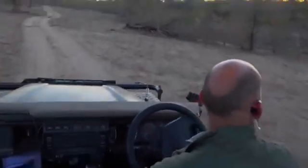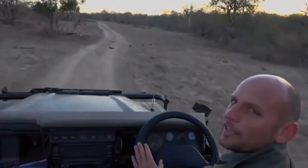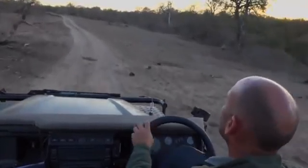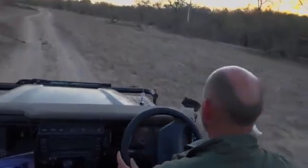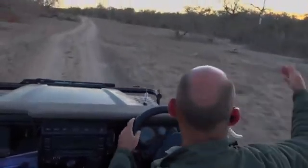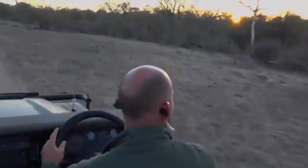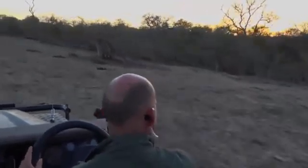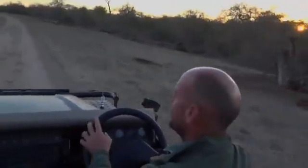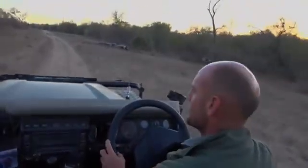Well, it's taken us a little bit longer to get to where we thought this lion came out. He's definitely not walking and changed direction from the east that he was walking into. And now what we're doing is we're just sort of combing this drainage line on the right hand side here to see if we can see him walking on a game path or something. He hasn't roared again. He roared 2 or 3 times in the first couple of minutes of us seeing him and has remained silent since then.